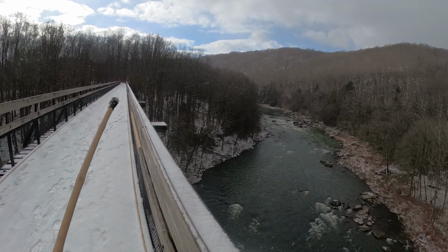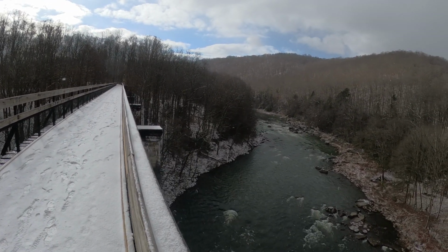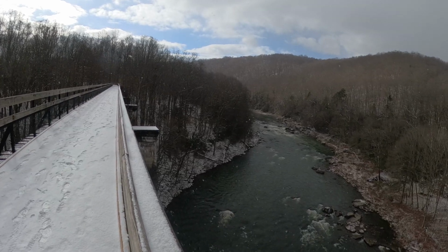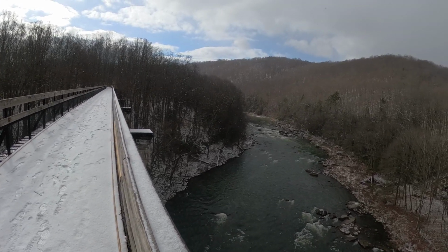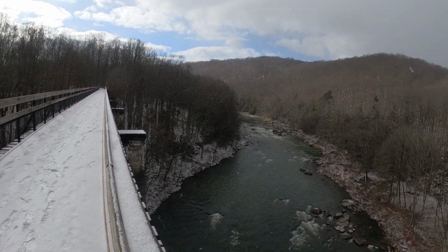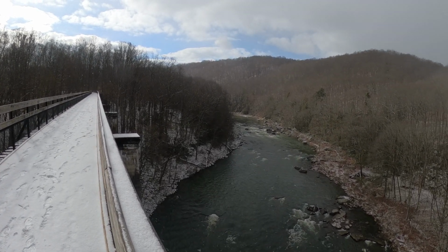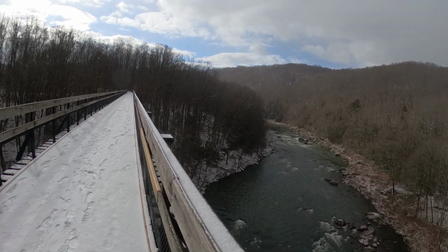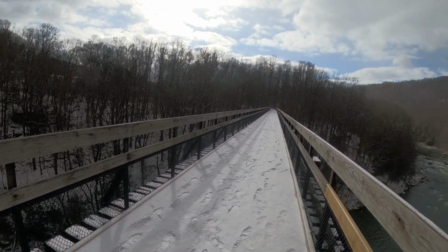Used to be a sign, but the sign got washed down, I noticed, and my videos prove it was washed down on I think it was 6 or 9 April 2024. My YouTube videos show the river being super high, and then my next week's video show the sign is gone. Got washed away. All right, so that's the end of our hike today.